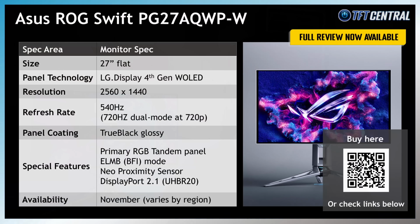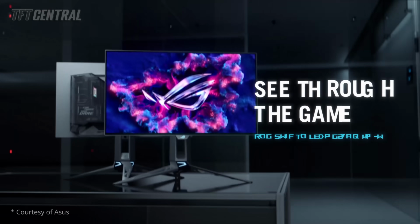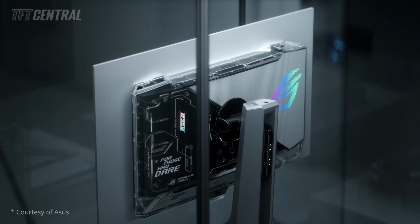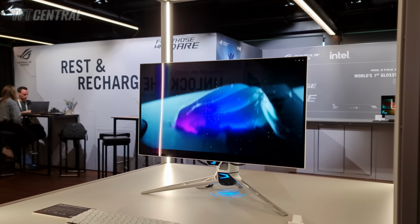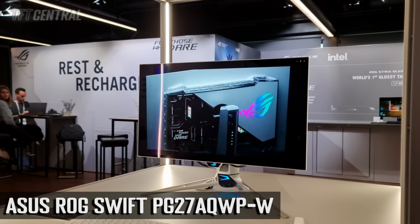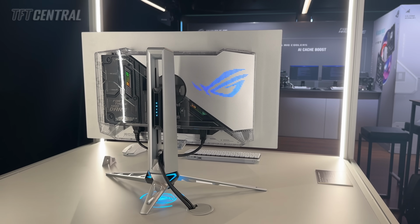If you want to hang on until later in the quarter, then the new Asus ROG Swift PG27AQ-WP-W that is releasing soon would be also another really great choice. That's perhaps worth waiting for later in the quarter. It's got a 4th gen primary RGB tandem WOLED panel, 1440p resolution, and an even higher 540Hz refresh rate. This model also has a dual mode function which allows you to boost the refresh rate up to 720Hz, but at a lower 720p resolution for certain niche gaming situations.